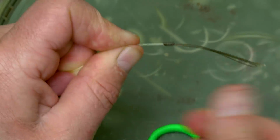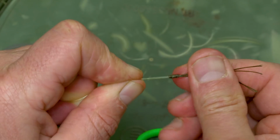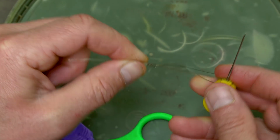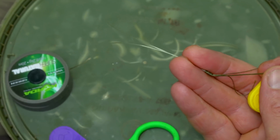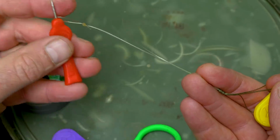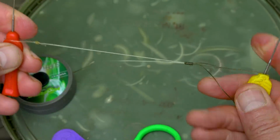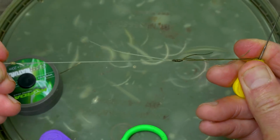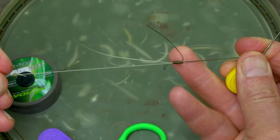So I tease it down, pull the tag ends, pull the loops, give it a little tighten, use my fingernails just to edge the supernatural down towards the end of that loop. And over a few minutes, take your time here, there's no rush. This is a rig that you might use to catch 10 fish. Get it to tease it right down, get it really tight. Bit more saliva, give it a good pull, make sure there's no slippage.